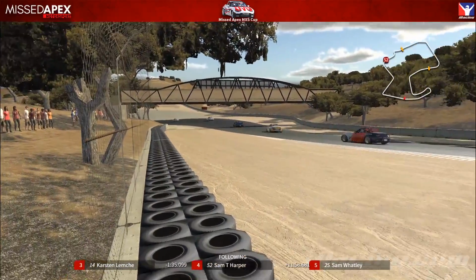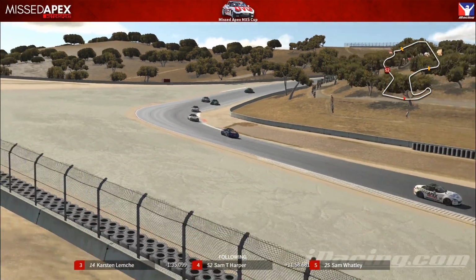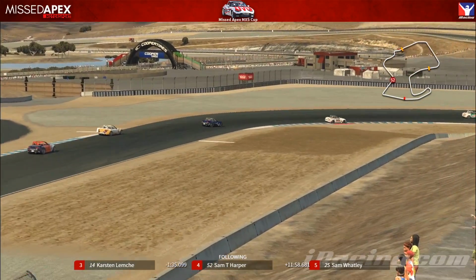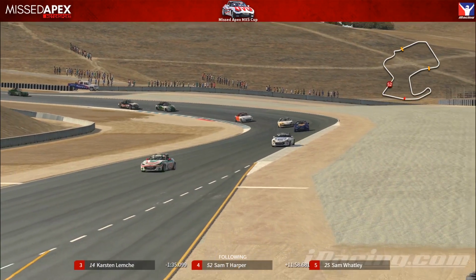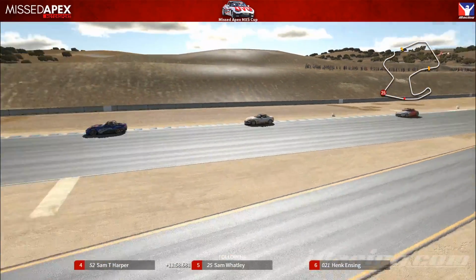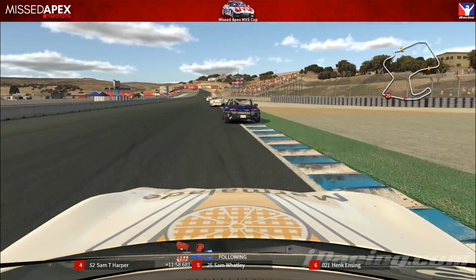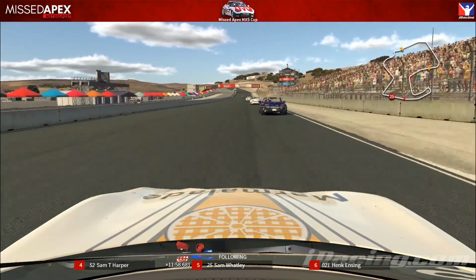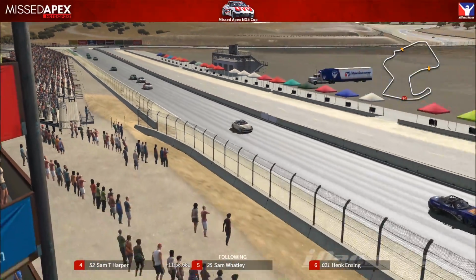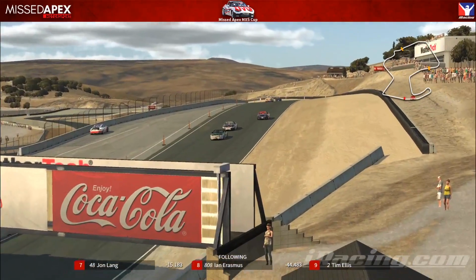So now we've got leader and Lench, a bit of a gap forming between them now. Sam Harper has moved up as well into 4th place now. Yep, just ahead of Sam Watley in 5th. Ensing still holding on, but Ian Erasmus behind them has got John Lang for company as well, so they've really caught up. This whole field is just bunching up now, and any one of them could be in 2nd place really by the time we get to the checkered flag.